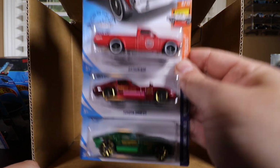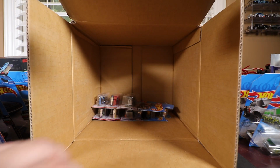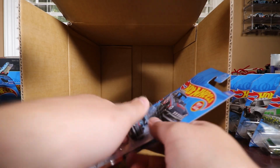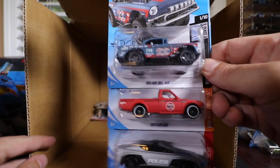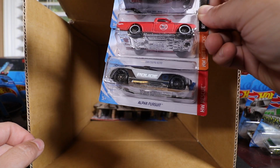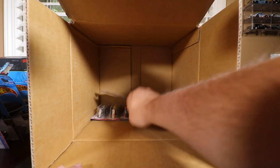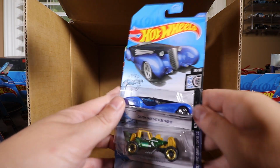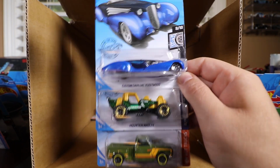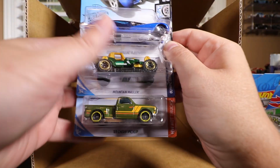The Datsun 620, the Toyota 2000 GT, and the Fast Feline. Here's the Big Air Bel Air, the Datsun 620, and the Alpha Pursuit. Here's the custom Cadillac Fleetwood, the Mountain Mauler, and the 69 Chevy pickup.